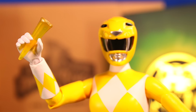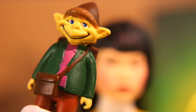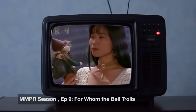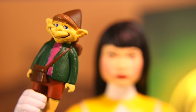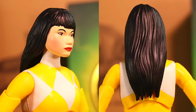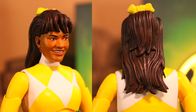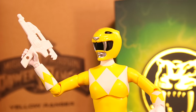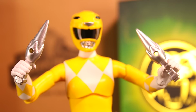You also get the crystal. You get the power morpher. If you're one of the cool kids, you can hold it upside down. Trini comes with Mr. Tickle Sneezer. That's a fun little accessory. And then, of course, you get your Trini civilian head and your Aisha civilian head. Yellow Ranger also includes the original Bandai Blade Blaster and the original Bandai Automorphin Power Daggers. Shiny silver.